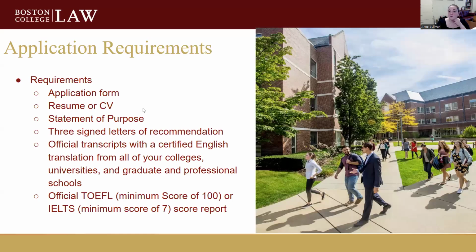For the application, we require that you upload a resume or CV and a personal statement, in addition to completing the application form that you will see in LSAC. In addition to that, you will need to upload 3 signed letters of recommendation and your transcripts for your education, including your prior law degree.